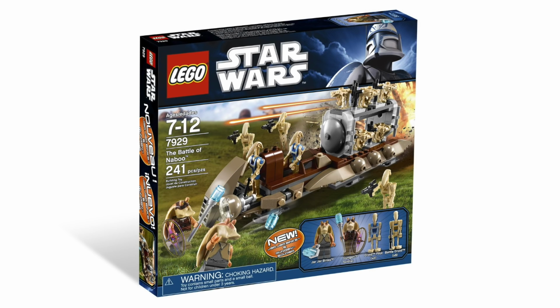And at number 5, we have the 7929, The Battle of Naboo. This thing came out in 2011 for only $25. Had 8 regular battle droids, had Jar Jar Binks, 2 pilot battle droids, and a Gungan soldier. So very awesome. Jar Jar Binks and the Gungan soldier were brand new at the time for this set in particular, which was even better for only $25.